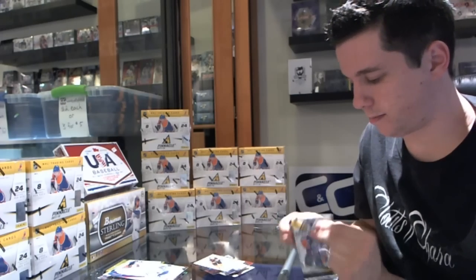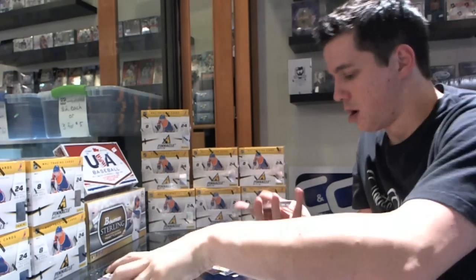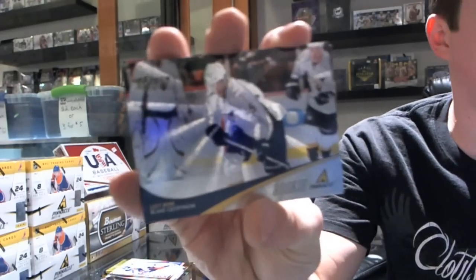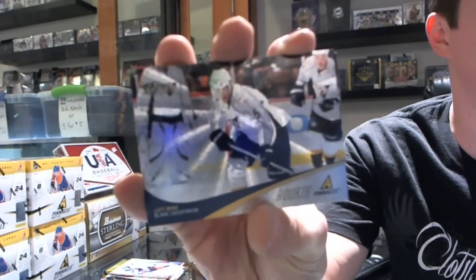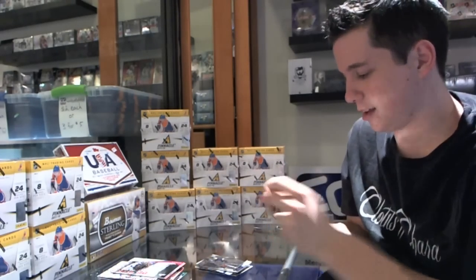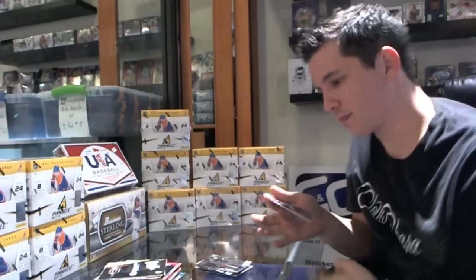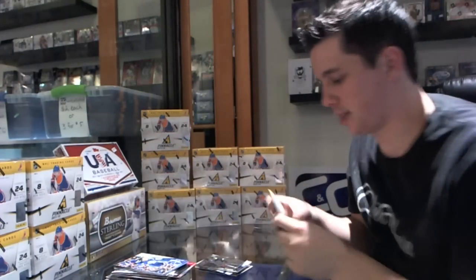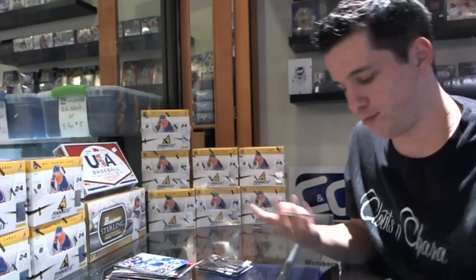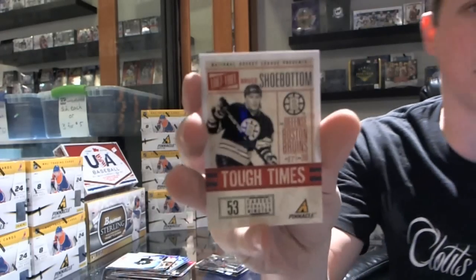Prospect doesn't want to open. Rookie for the Nashville Predators, Blake Geoffrion. Louis with an assist. Kaboom! I don't think Louis has any autos in this product, Josh, to be honest with you. I know he's in the Threads, Breakthrough, and Base set. I don't think he's in anything else. Tough times for the Boston Bruins, Bruce Shoebottom.